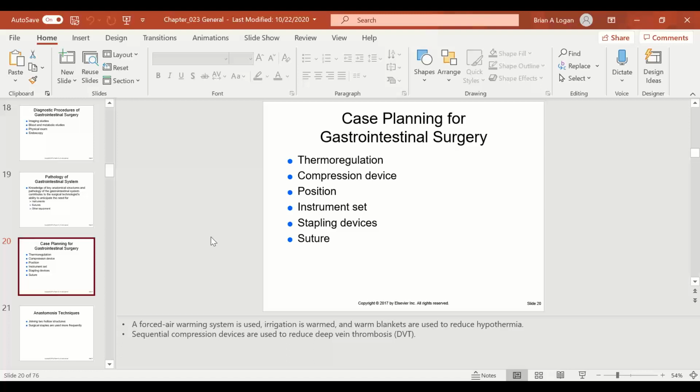What position are we going to go in? What instrument sets do we need? Right? Are we going to be doing any kind of bowel resections? Right? Are we just doing a lysis of adhesions? Do we need the stapler? Do we not? What kind of sutures are we looking at here? Are we talking about the silk ties and the #1 Vicryls and all that kind of stuff? So all that's part of your case planning.